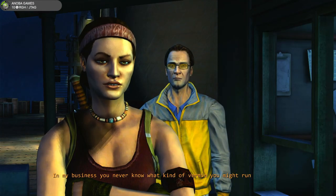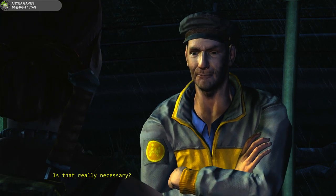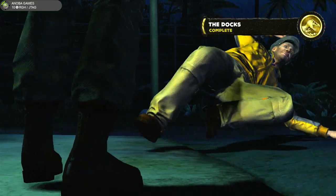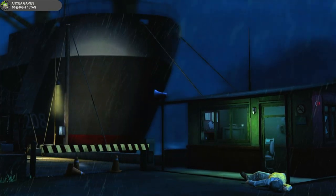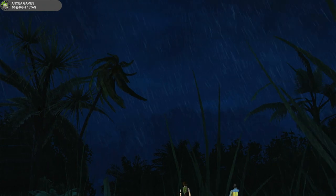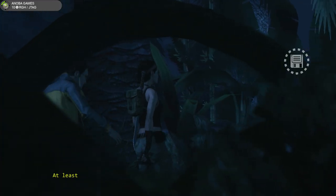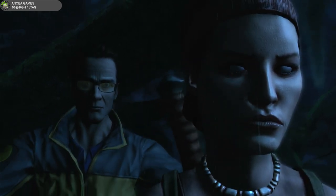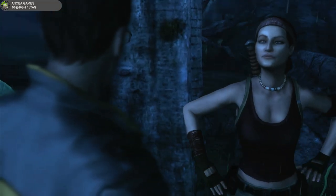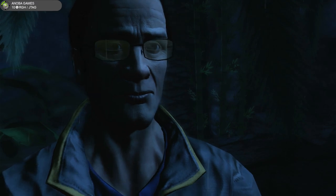What's with the machete? In my business, you never know what kind of vermin you might run into. Okay, Sunshine. I'm gonna need you to stand right there for a minute while I call in to verify your passes. Is that really necessary? I don't care much. Let's go. Maybe you're worth what we're paying you after all. At least the rain's easing up. Ow! InGen should have paved this whole island. InGen should never have come here. What? Step back, Mr. Chadwick. What, you don't like my aftershave? I don't want any accidents.